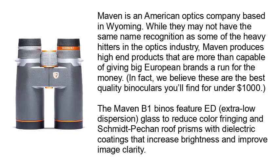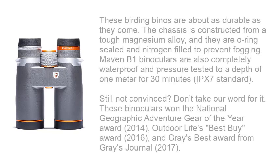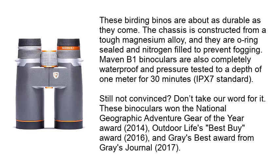The Maven B1 binos feature ED, extra low dispersion, glass to reduce color fringing and Schmidt patch and roof prisms with dielectric coatings that increase brightness and improve image clarity. These birding binos are about as durable as they come. The chassis is constructed from a tough magnesium alloy, and they are ring sealed and nitrogen filled to prevent fogging. Maven B1 binoculars are also completely waterproof and pressure tested to a depth of 1 meter for 30 minutes.